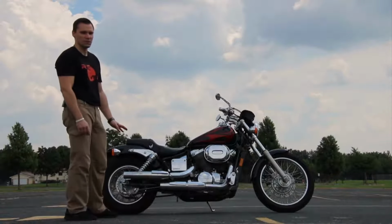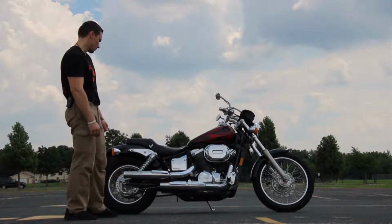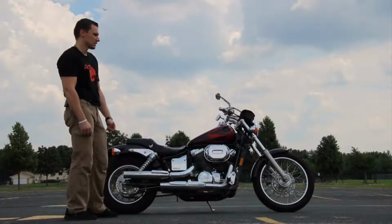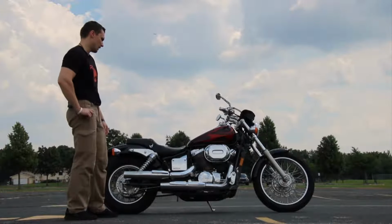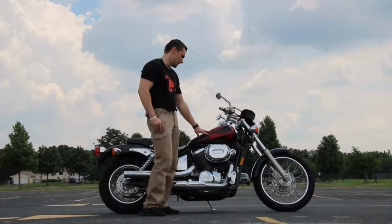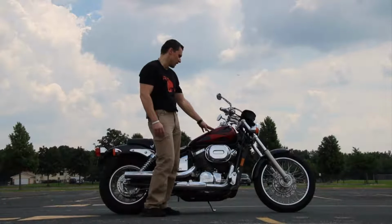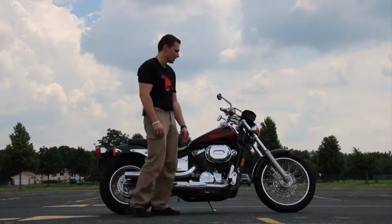This one has a 745cc engine. It's water-cooled, or liquid-cooled for that matter. It's the Spirit trim, because it has the flames on the tank. Some people ask me what kind of paint job I did, or what I did to it to look that good. I did nothing. This is how it comes.